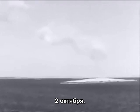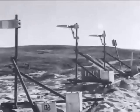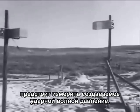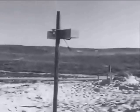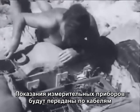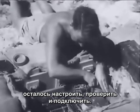October the 2nd, and D-Day will be tomorrow if the weather is right. On shore, these instruments stand like sentinels, waiting to measure the blast of the shockwave. Their measurements will be relayed by line to this recording machine that's now being tested, set and wound, ready for tomorrow.